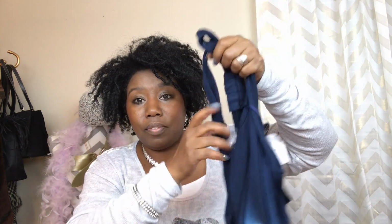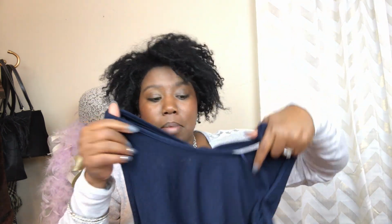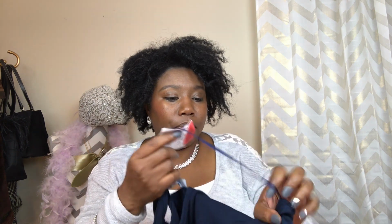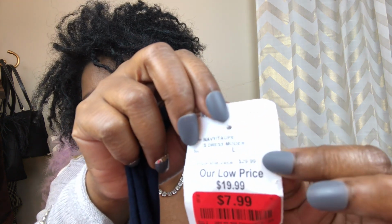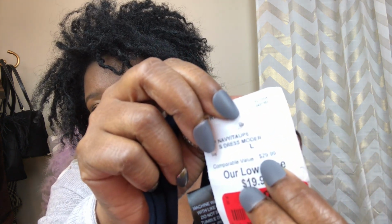I know I'm going to Florida, so why not pay $7.99 for this dress, right? To have some fun. Maybe we'll get to go to the beach this time. So why not pay the $7.99 for this as opposed to paying the regular price of $29.99, right? Here it is, that $29.99 is up there, guys, if you can see it. And then it was sold for $19.99 at Burlington. So why not get it for $7.99 now?